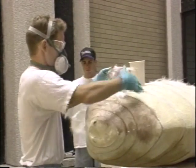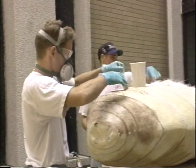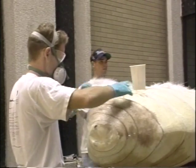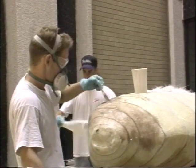Mix batches of resin in quantities which can be applied before the cure sets in. Begin with small pots until you become familiar with the cure cycle. I continue to work from batch to batch and am not concerned with how much of the fiberglass has been cured.